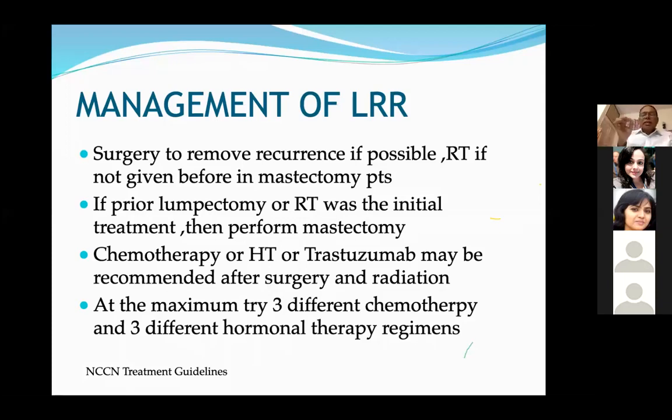By placing this tube, we are rendering an impalpable lesion palpable. That's it, beauty. Thank you, sir. If the lesion is seen on the post-chemo ultrasound or mammogram, there is some residual lesion. There's no palpable mass, but on the imaging, you can see the lesion.